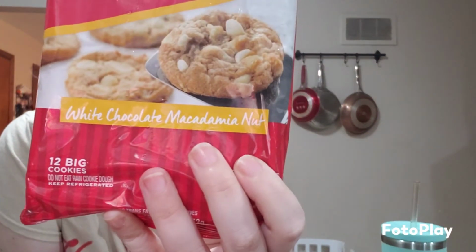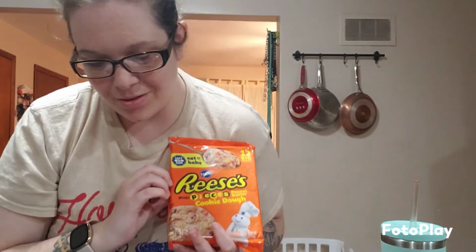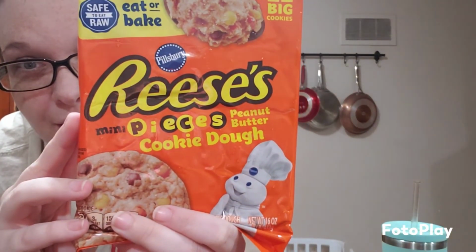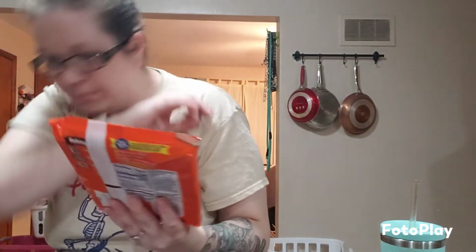Mrs. Fields white chocolate macadamia. These are where my heart is at. This was a Madison pick, which I'm kind of surprised, she's not always a peanut butter eater, but we are going to do, well, these are 2 different, same brand, but I had to do it. Pillsbury, with the Reese's Pieces and peanut butter cookie dough.